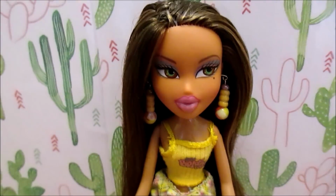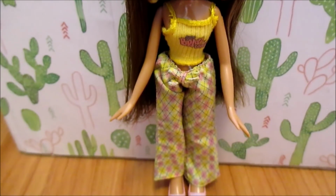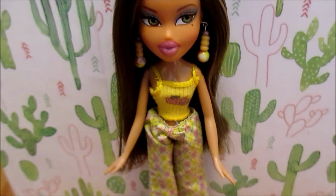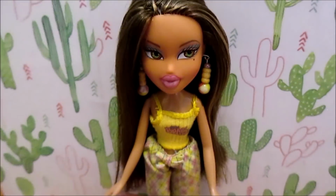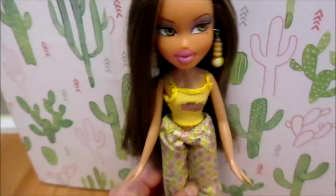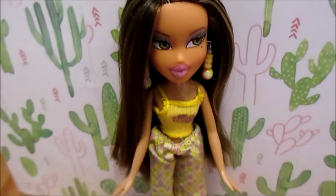I made her some earrings, and I had her pajama bottoms and actually another pajama top in storage. So rather than have that mismatched outfit combo of part of her PJs and part of her main outfit, I decided to put her in her pajamas. She is really beautiful. She has this gorgeous hair, and I'm so glad to have added her to my collection.